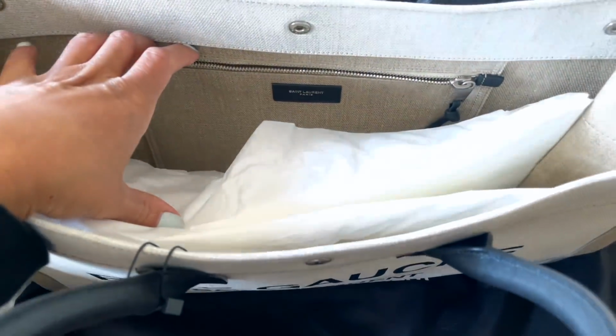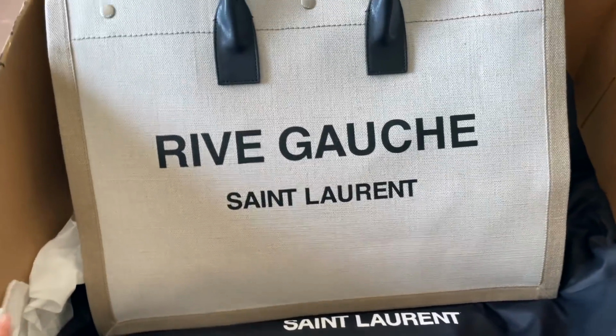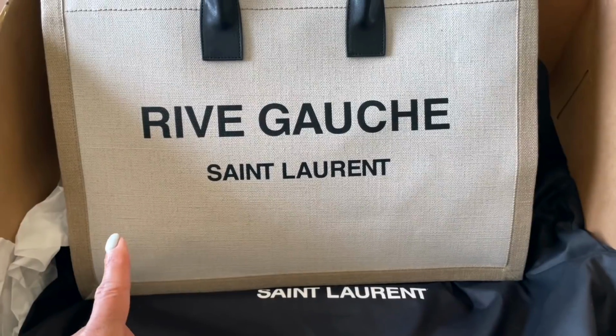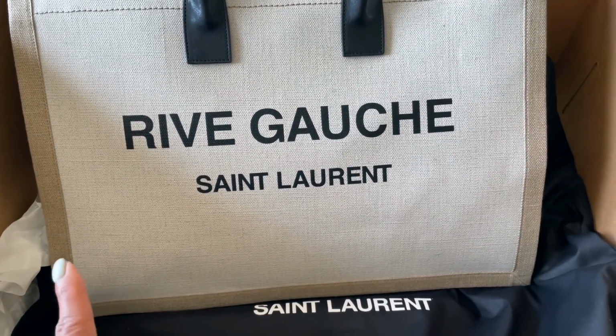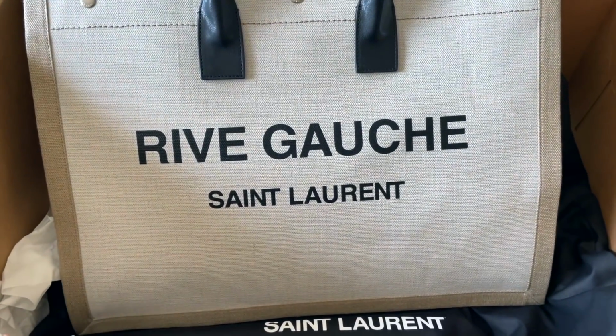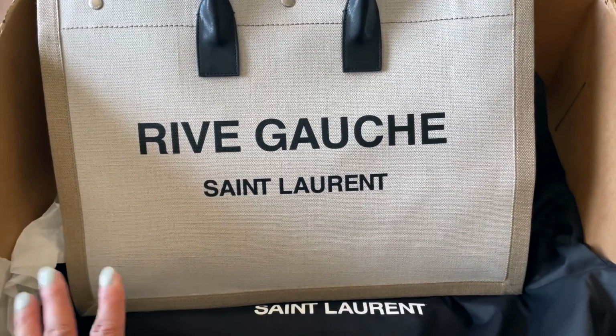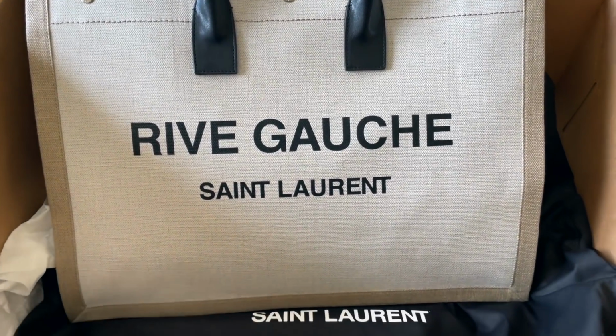This bag was extremely hard to get. It is selling out like crazy. I originally ordered this on Saks, paid for it, and they emailed me and told me that they received my order, sent me a confirmation, and then two days later they sent me a cancellation email. So I started my search all over again.